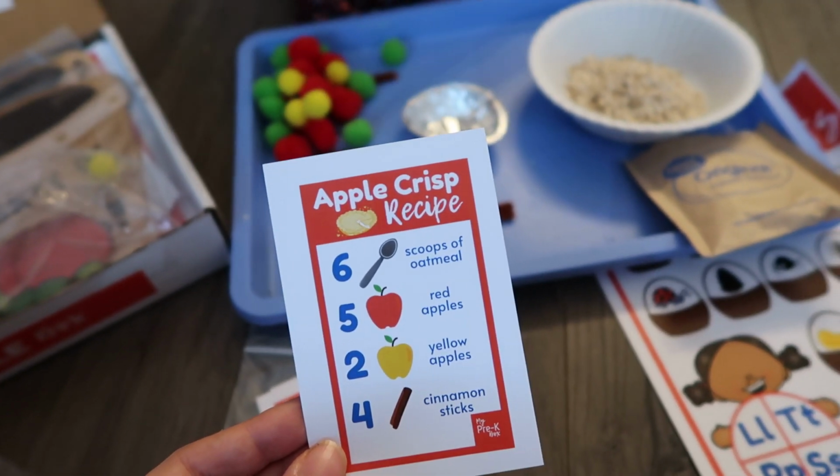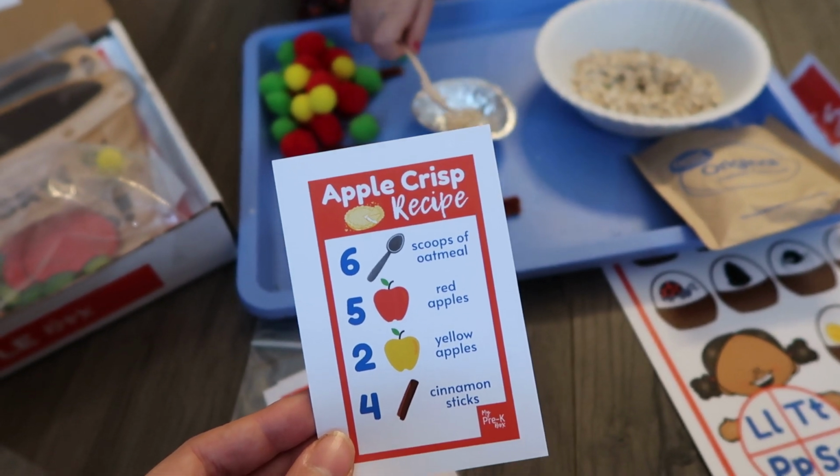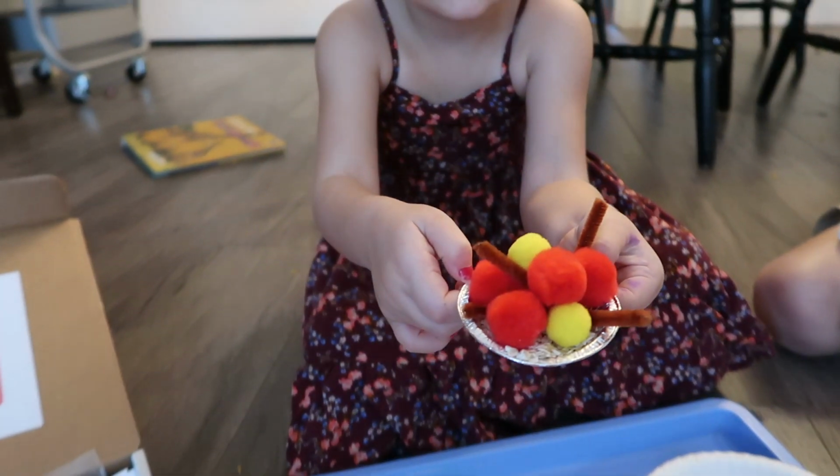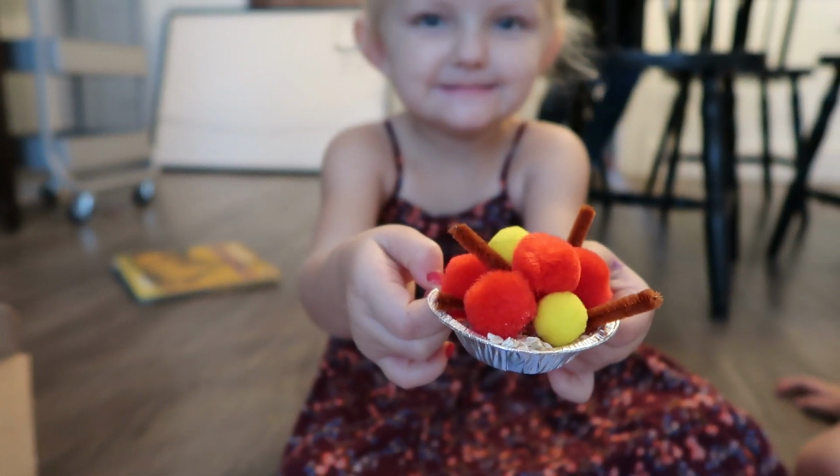Yeah. 6 scoops into your pie pan. 1. Good pie. Oh, that's a big pie. Did you make it? Yeah.